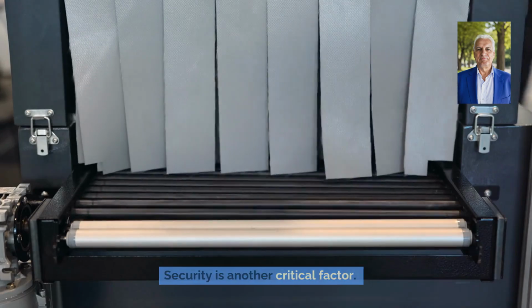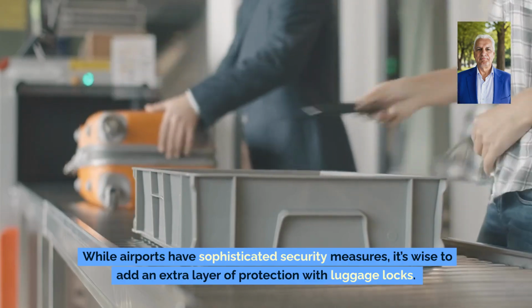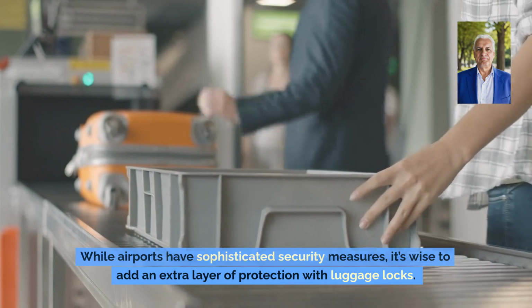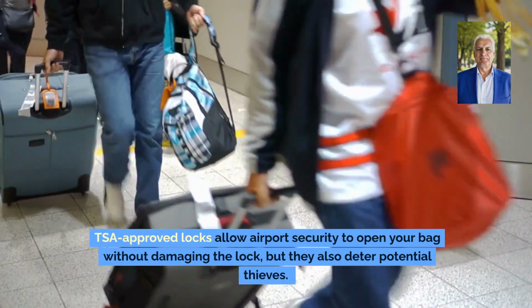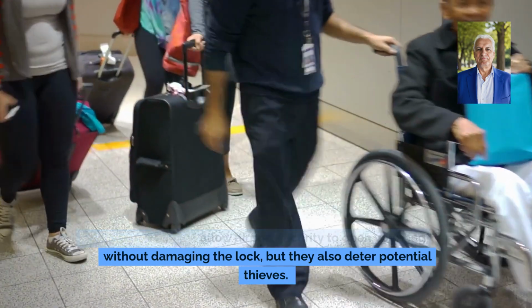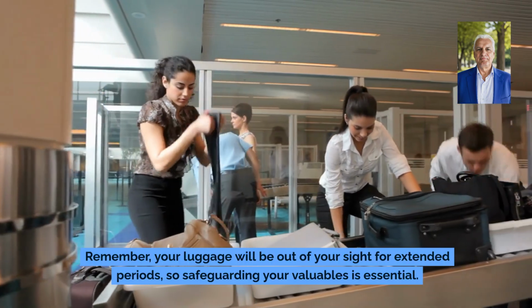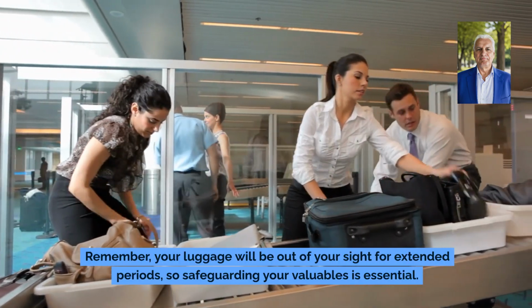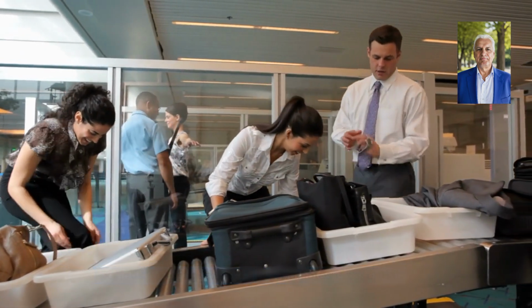Security is another critical factor. While airports have sophisticated security measures, it's wise to add an extra layer of protection with luggage locks. TSA-approved locks allow airport security to open your bag without damaging the lock, but they also deter potential thieves. Remember, your luggage will be out of your sight for extended periods, so safeguarding your valuables is essential.